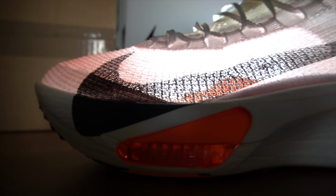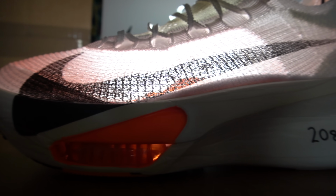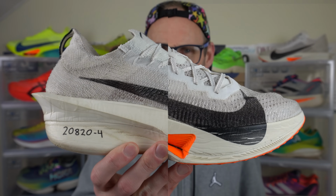Comfort wise, I don't really feel there's anything in it between these two shoes, but in use and just sort of functionality, the ALPHAFLY 3 is the best in terms of upper. So if I had to pick one of these two models for upper, it's got to be the ALPHAFLY 3 this time. Let's talk midsole now.